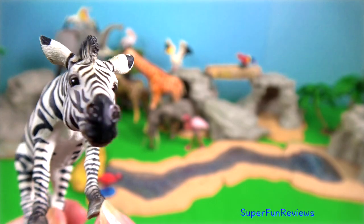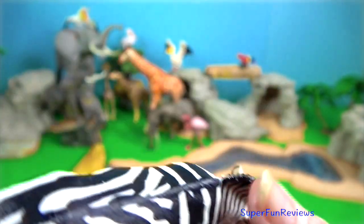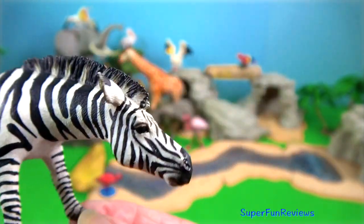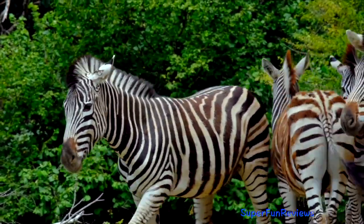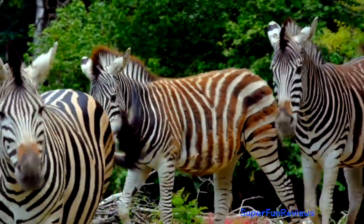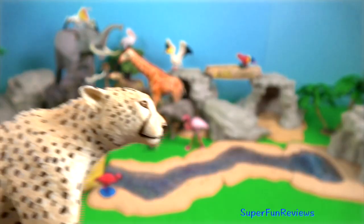Zebras will fight each other for mating rights or dominance. The males will attempt to bite the other's neck and legs, and fights can last for a very long time. Eventually, when one of the males is exhausted and falls to the ground, the other male might kick its competitor to death.